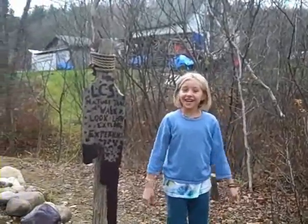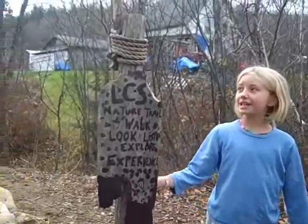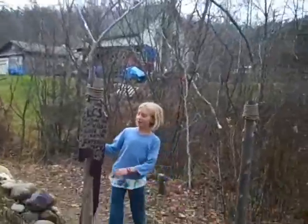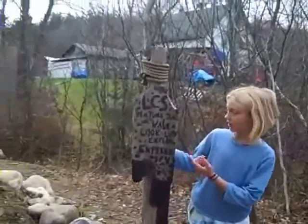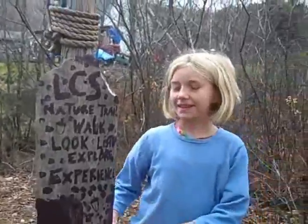Thank you. Our 3-4 class has finished making the improvements on the nature trail. They made this archway. They also made this sign. It says LCS Nature Trail: Walk, Look, and Listen, Explore, and Experience.